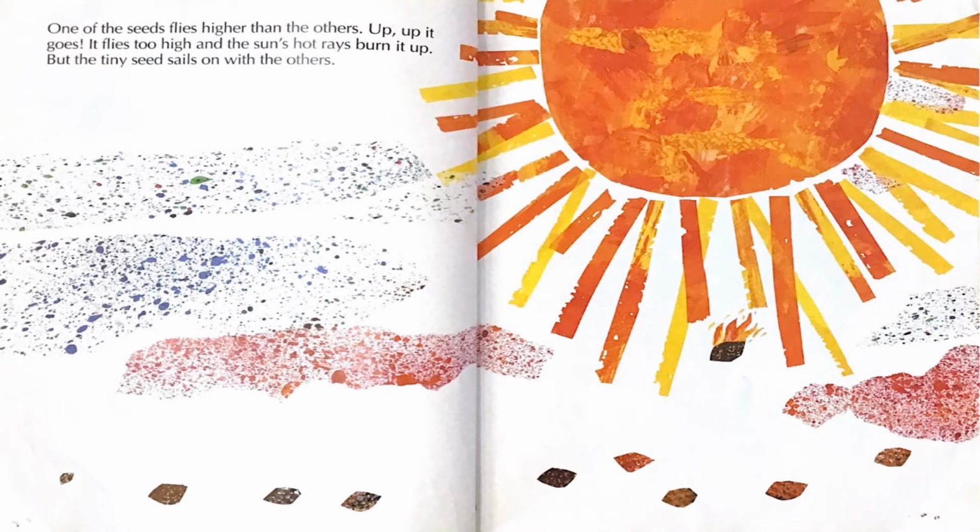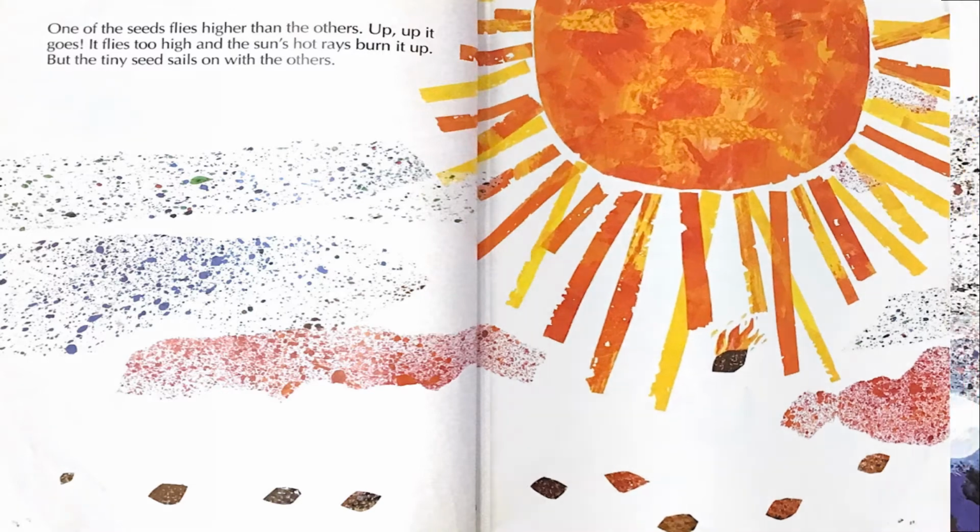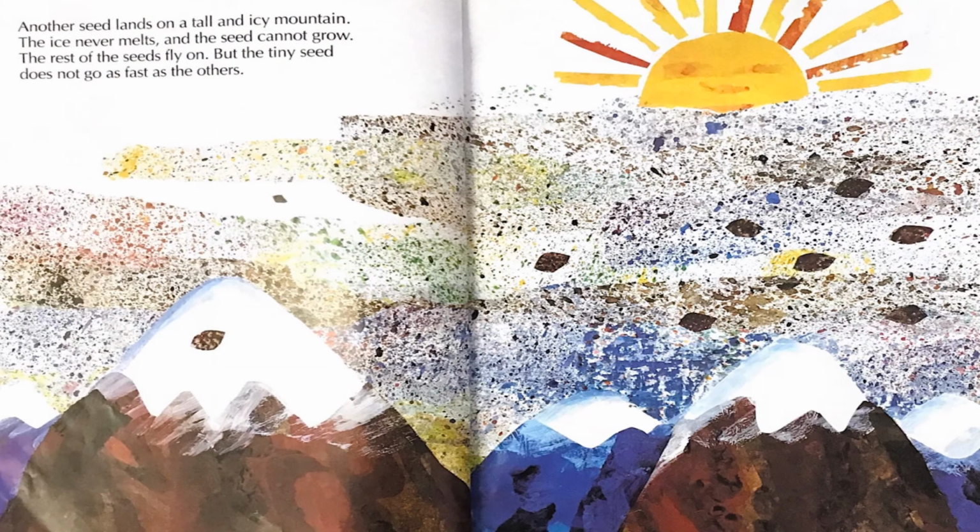One of the seeds flies higher than the others. Up, up it goes. It flies too high and the sun's hot rays burn it up. But the tiny seed sails on with the others. Another seed lands on a tall and icy mountain. The ice never melts and the seed cannot grow. The rest of the seeds fly on, but the tiny seed does not go as fast as the others.